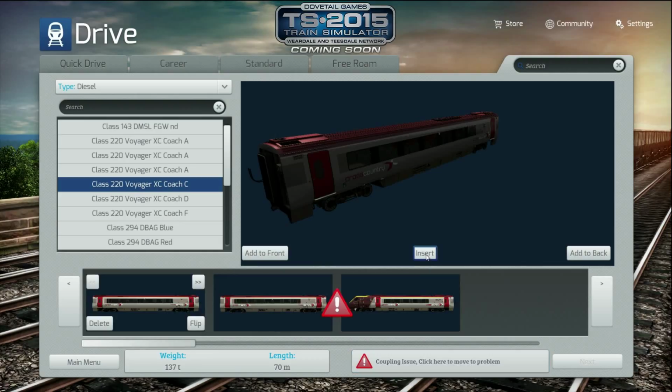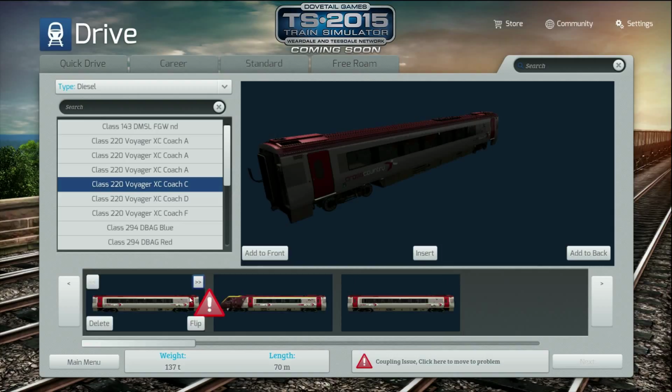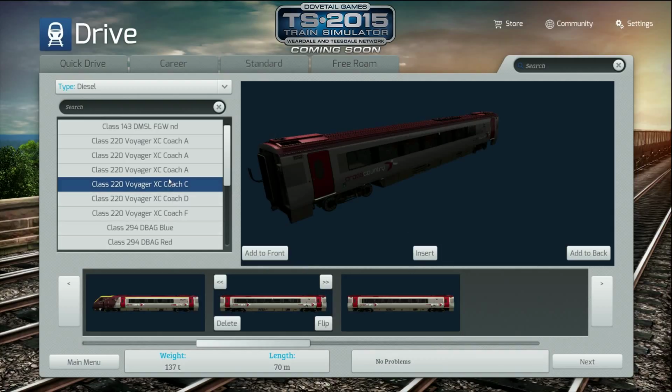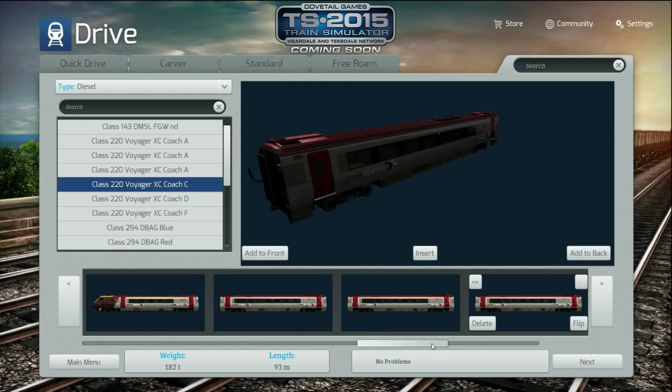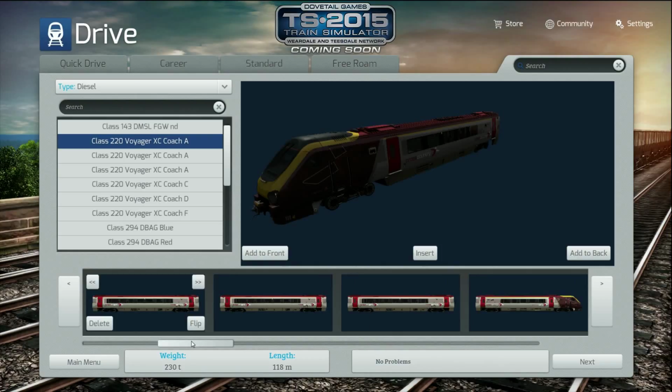You can insert these in the wrong order. Let's budge this along a bit, put them in the right order. There we go. And build up a train. So there we go, we've got 4 coaches. Let's dump another one on the end for good luck. Insert and then flip it. There we go, we've made our own little train.